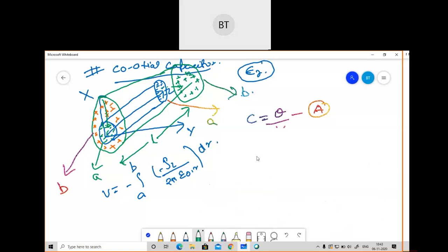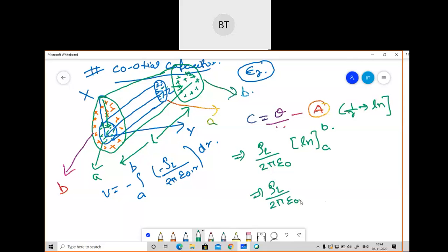So what I will do? I will integrate rho L by 2 pi epsilon naught into ln. See, 1 by R will become ln, if you are aware. So this will be A to B. So what I will get here is rho L by 2 pi epsilon naught into ln B by A. So this is our second equation.